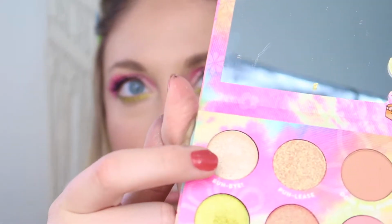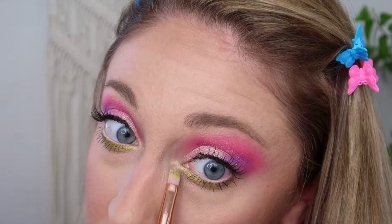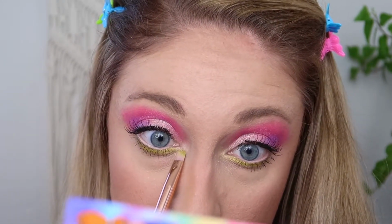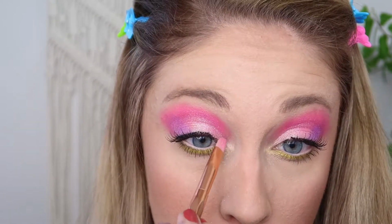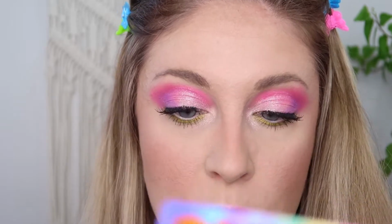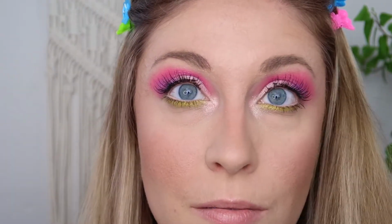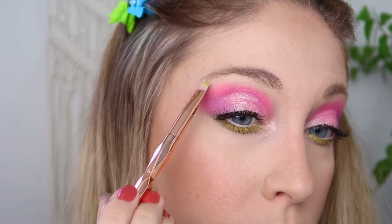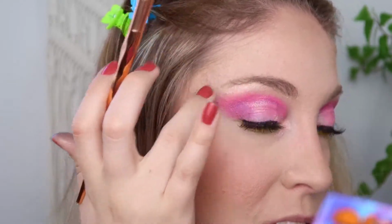Okay, I'm gonna try the Bye-Bye shade, which is the one right here. Okay, it definitely has more of a peachy yellow kind of tint. And then I'm just gonna take more of the Outfit Remember, that bright color, and put that on top of the very inner corner. And actually, if you do that, it makes more of a neutrally white shade. And I'm going to use the Bye-Bye shade on my brow bone. And just a little bit, because a little goes a long way.